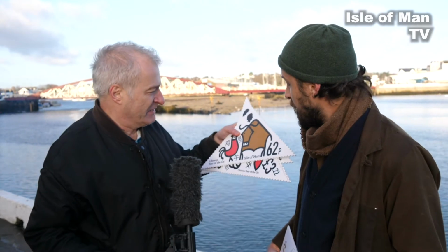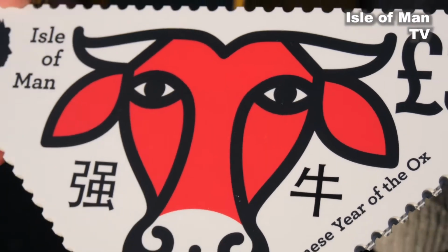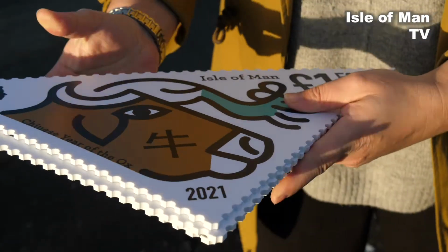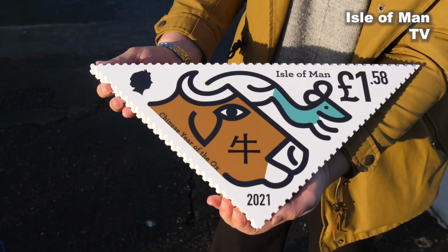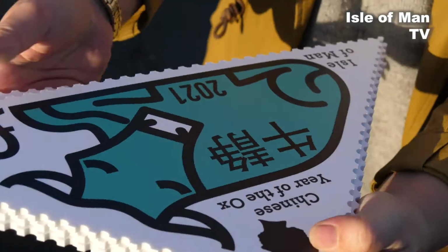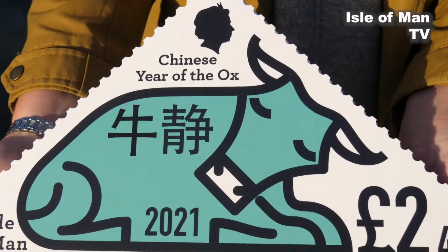Okay. Should we take a look now? First of all, what is interesting is, and obviously the mock-up's bigger, the triangular shape. Is that a first? It is a first. Yeah, for a British postal administration. So it's an historic stamp issue. I mean, there have been other triangular stamps, and traditionally, I think the triangle was a device used to separate them from English stamps. I think the first ones were in the Cape of Good Hope. But yeah, for a British postal administration, it's an historic occasion.